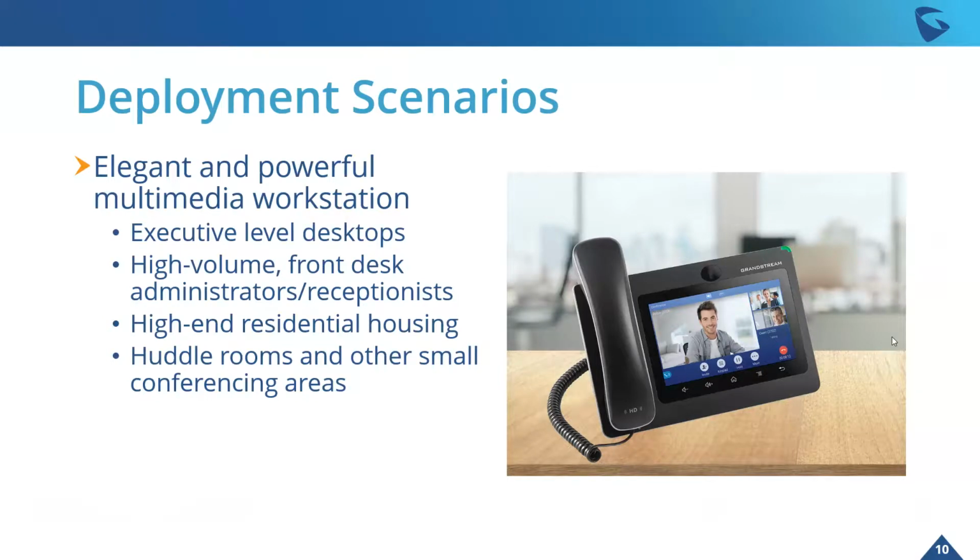We see these deployed in high-end residential housing, especially with our old 3275 series. Really good option for this as well is your smaller huddle rooms and other small conferencing areas. We see video conferencing becomes a very standard norm now in very, very small startup, small offices. Instead of going for large conferencing devices, they will sometimes in turn go for these type of multimedia workstations. So this is definitely a fantastic option for that.